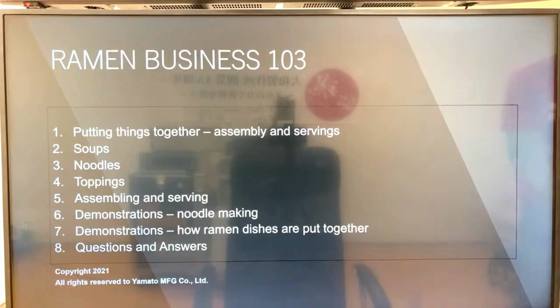And then we're going to demonstrate how fresh ramen noodles are made from scratch on a noodle machine. After that, we're going to be moving to our ramen school kitchen where we actually teach how to make soups and everything. And we're going to show you how ramen dishes are put together. So that's what's going to be happening. If you have any questions, please feel free to send them in the comments, and we'd be more than happy to answer them.